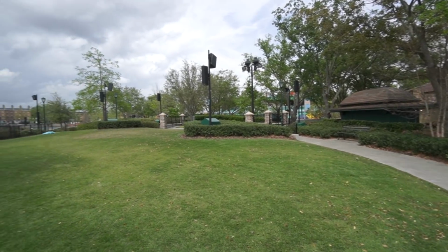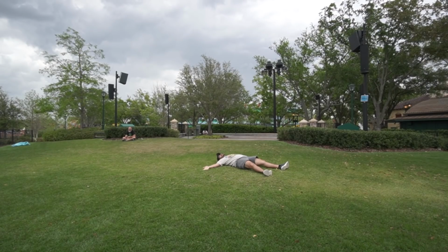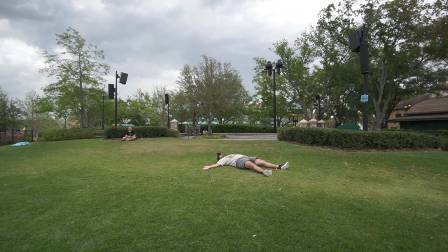And it's also nice and quiet. You know, these theme parks can be loud. There's a lot going on at all times, so it's always nice to find a place where you can just take a break. There's also this really large patch of grass. You can have a picnic if you brought your food. You can just sit down or even just lay out full sprawl if you want.